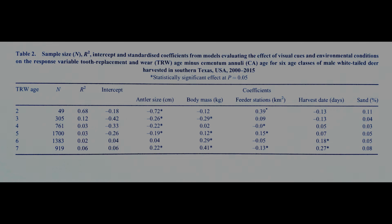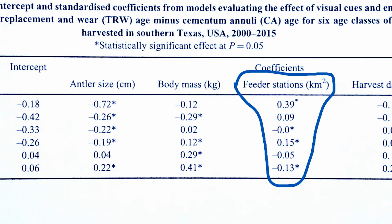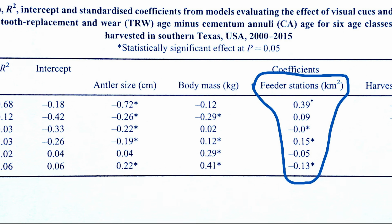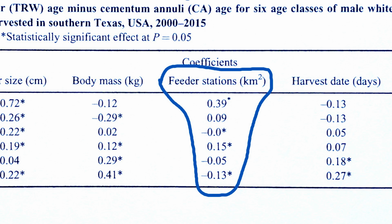And sounds pretty reasonable is that, like some deer have access to a lot of supplemental feed, that maybe their teeth don't wear down as much because they're eating a softer food. Interestingly, supplemental feed did have a statistically significant effect, but only because this study involved a sample size of over 5,000 jaws. So although feed had a statistically significant effect, it failed to move the age by 1 whole year.